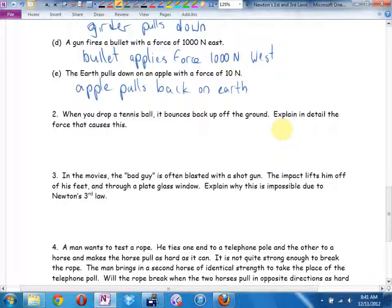That's why you're not sinking into the ground, because gravity is pulling you down. If that was all there was, you'd have to be sinking into the ground like quicksand, because we'd have an unbalanced force. There must be a balanced force counteracting gravity. Yeah, the ground's pushing back up.